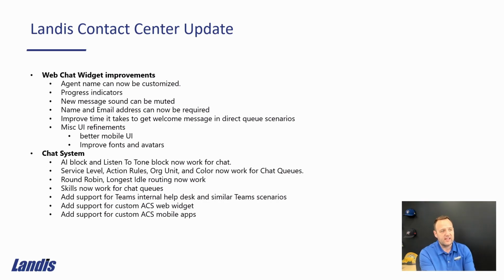All right, continuing on, we had a lot of chat updates. So let's start with the chat widget. You can customize the name that's shown. So maybe I don't want to give my proper name. I have an alias of some kind that I go with in customer-facing scenarios that can now be updated. We can turn off the sound. So when any new message arrives, it automatically has a sound. A person who initiated the chat is able to turn that sound off so it doesn't bother them if that's an annoyance.